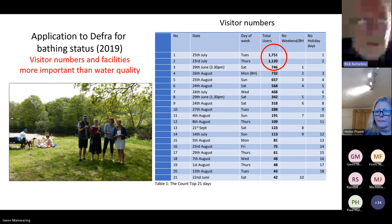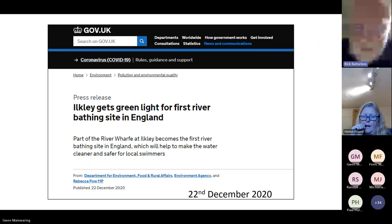And so under Becky Malby's leadership, the Ilkley Clean River Group organised visitor counts on almost every day during the bathing water season in 2019. You can see the data there on the right-hand side of the most popular day, I think just after the end of the school term in the summer, and a warm day that Tuesday, nearly 2,000 people using the water. So the combination of the evidence of popularity, the facilities locally, and to some extent the water quality data that we were collecting was sufficient for us to be awarded bathing water status on the 22nd of December 2020. It took over a year for that decision to come through, but it was the year, of course, when the country was tackling the COVID pandemic.